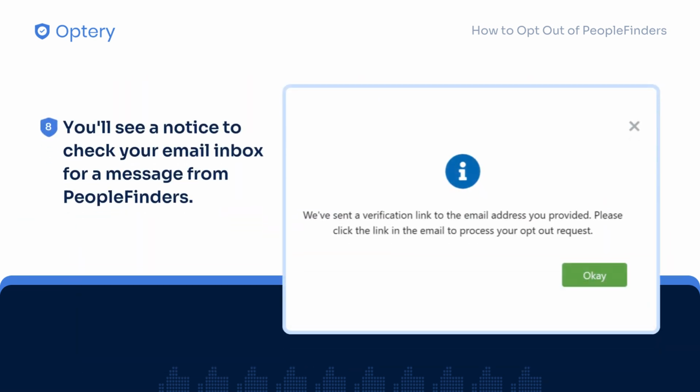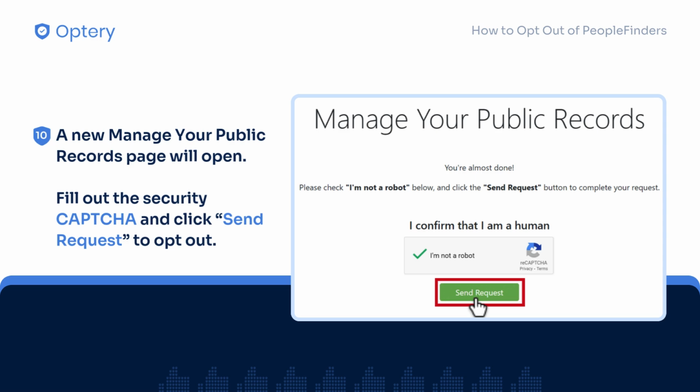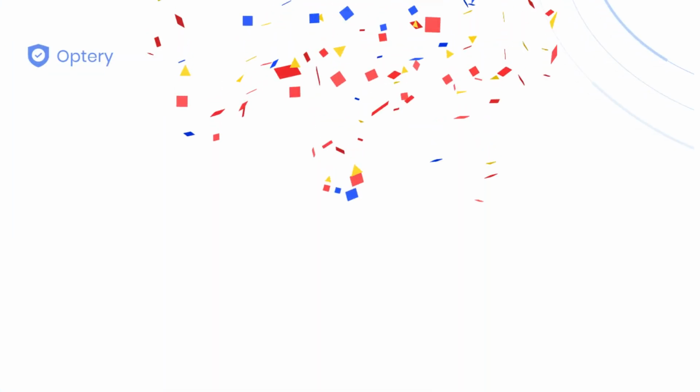You'll see a notice to check your email inbox for a message from PeopleFinders. Open the email from PeopleFinders and click the link to delete your profile. A new Manage Your Public Records page will open. Fill out the security CAPTCHA and click Send Request to opt out. You'll see a confirmation of your opt-out request and your profile will be removed.